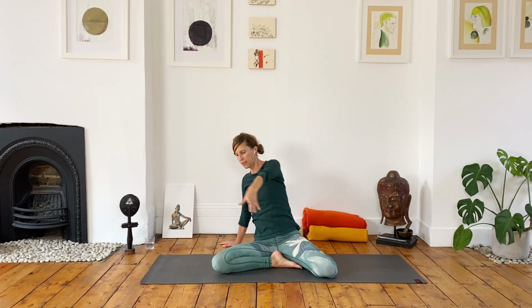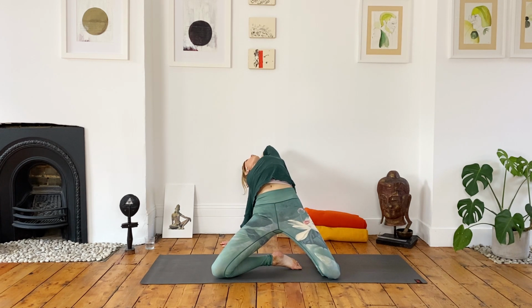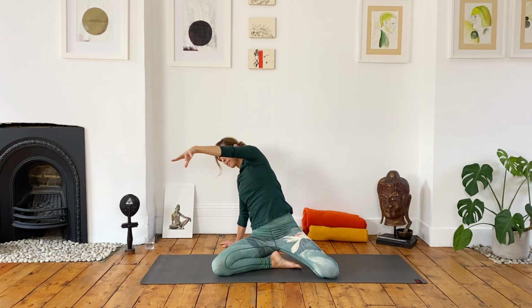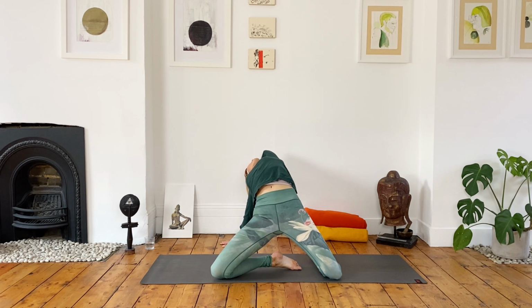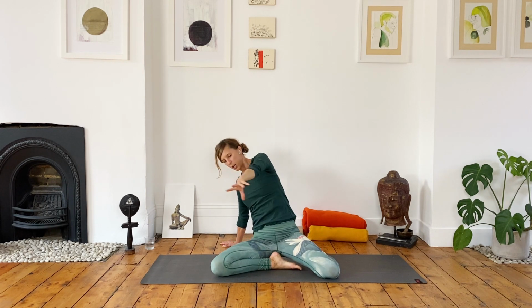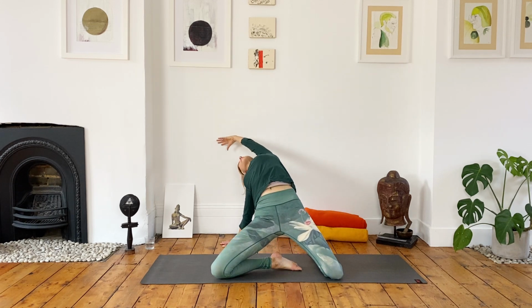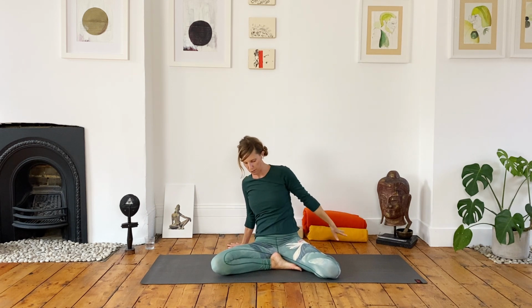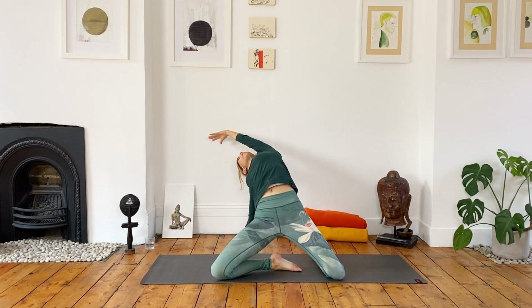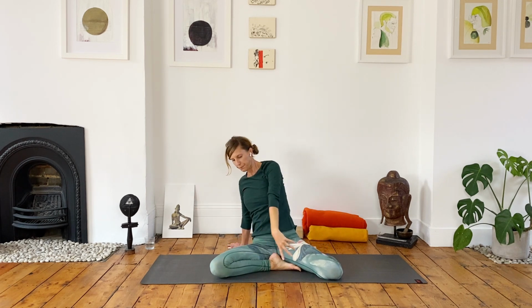So you can imagine the inhale really helps to have that expansive quality, and the exhale helps us to ground back down. And let's do it three more times. Breathing in, this is the Prana Vayu, from the heart out to the sides and up. And then as you come down, this is the Apana Vayu, that grounding energy. Let's take one more. And then come back down.